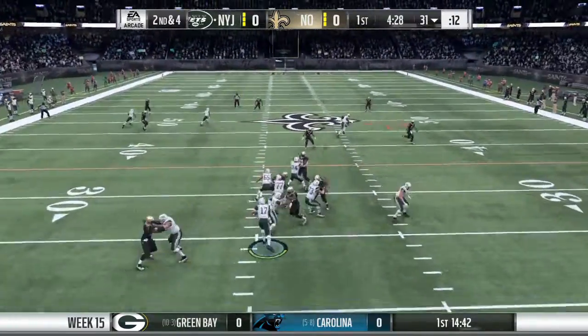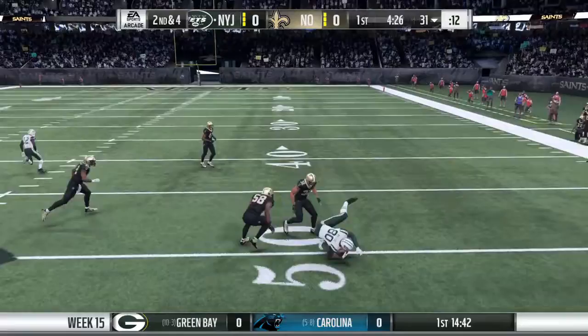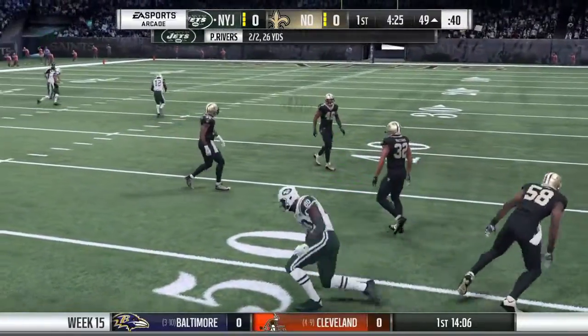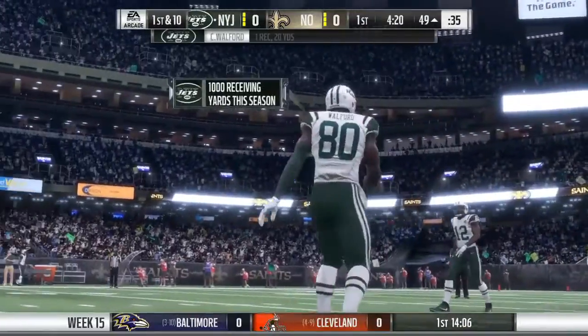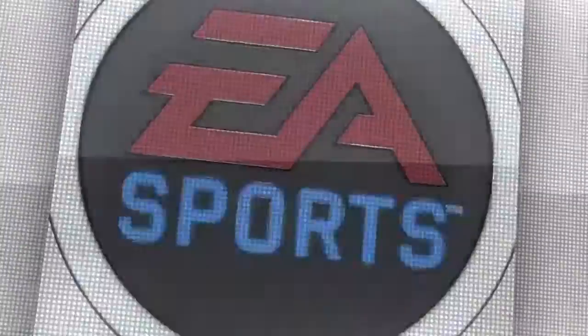Now a second down throw for Rivers. It's caught by Clive Walford. A big hit. Knocked down sideways. A good pickup there of 20 yards.